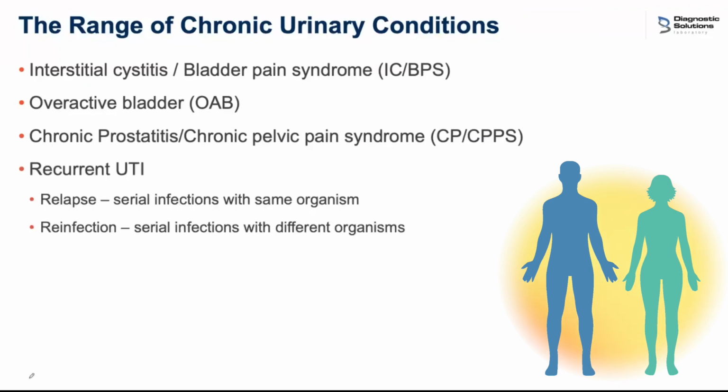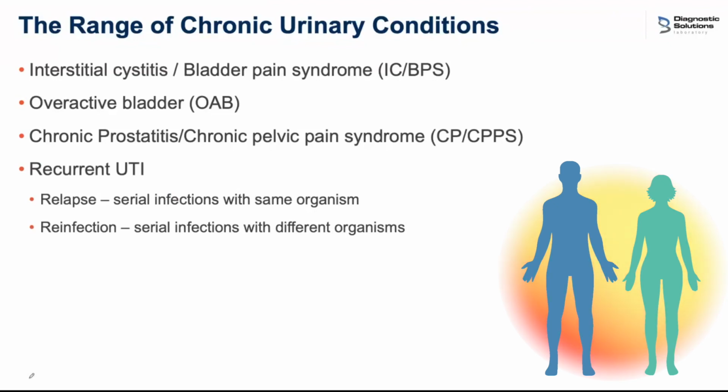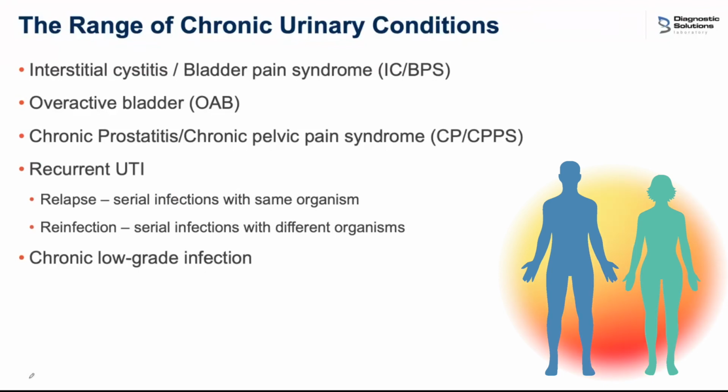And then in practice, I'm sure you see a lot of patients with chronic recurring UTIs or chronic low-grade UTIs. And these can be broken down into either relapse, which is a recurrence of the same organism, or reinfection, which is serial infections with different organisms. So relapse is more complicated than reinfection and often involves biofilm. And then you may also see patients with a chronic low-grade UTI that just lingers on and on, maybe gets better and worse, but never totally goes away. And we'll talk a little bit later on about urine cultures, biofilms, urine PCR, which will come into play for these patients. So differentiating between these conditions is really important for your clinical success.